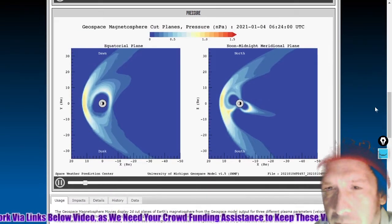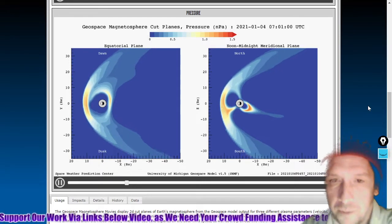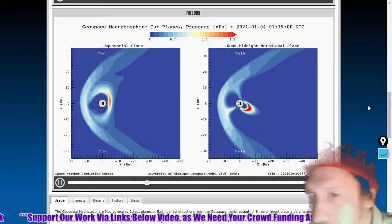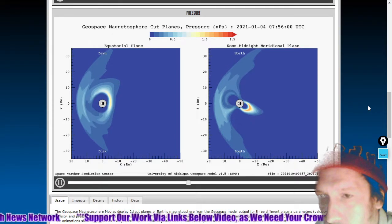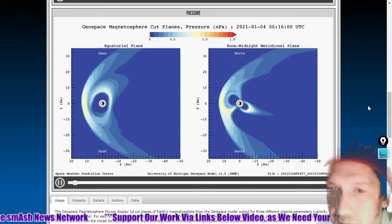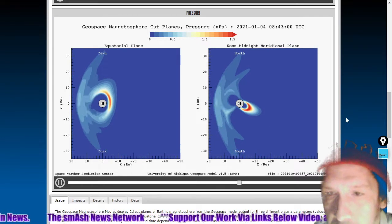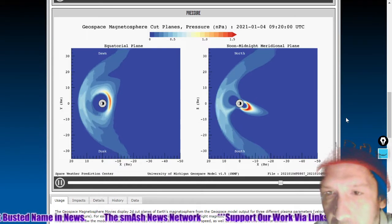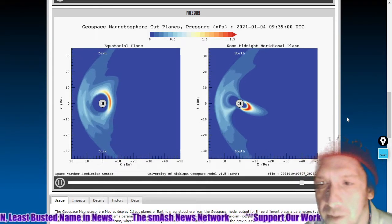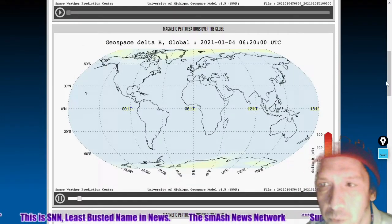And here's the pressure. And you should see that weaken at the end also. You can see a little bit of pressure in the bow shock region, which would be to your left. And you'll probably see that drop down toward the end of the magnetosphere movie, which we'll fast forward to right there. No real surprise there. Again, with such a slow and diffuse solar wind.